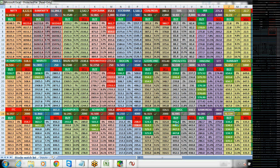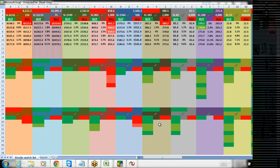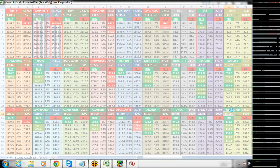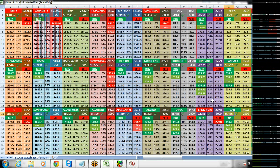Jindal Steel, you can still wait. I mean, there is enough trade in Jindal Steel still. Gain is also good. The oil and gas pack is really good. You can see Gain. I'll show you Hindustan Petroleum. We have BPCL here.